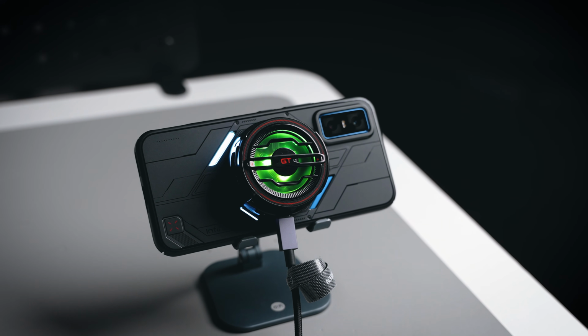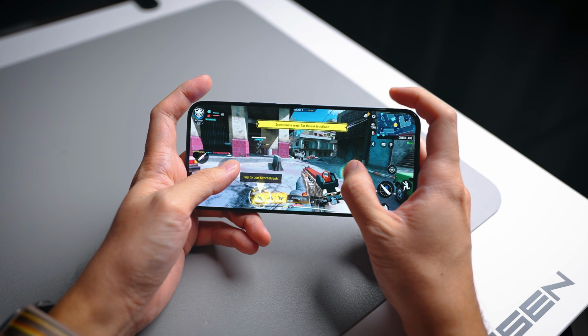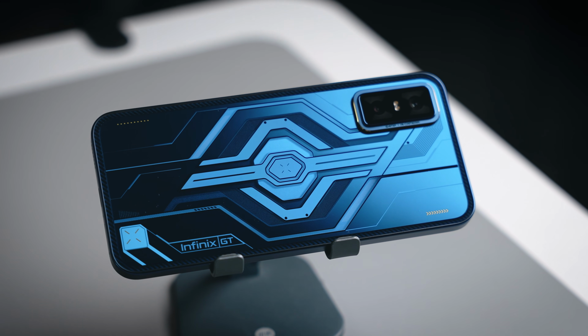So at the end of the day, for just RM1099, including the gaming kit, you're getting a lot of features for your money. If you're looking for an affordable gaming experience, you want to be the gaming master, you want to have all these GT shoulders and all that, and maybe you want this really cool design on your phone, you might want to check out the Infinix GT30.